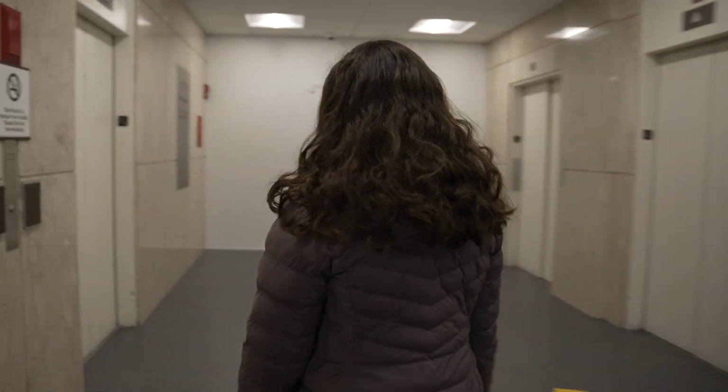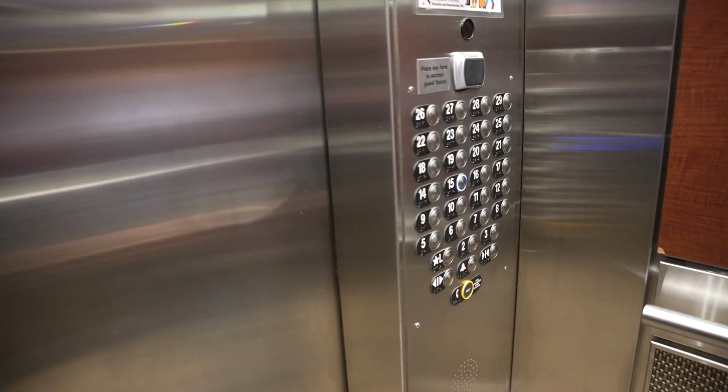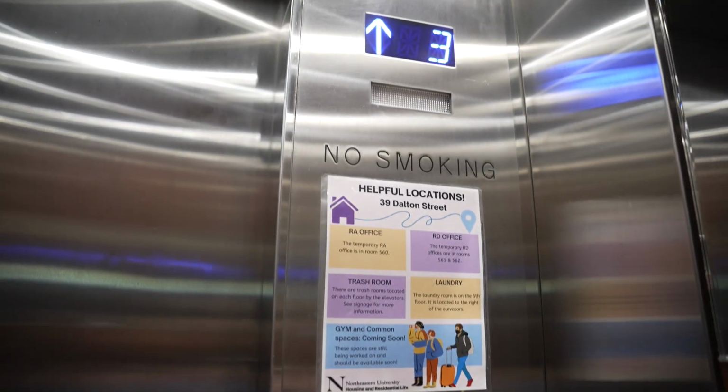In order to go up to my room, we have to take the elevator, so we push the button. Oh my goodness, an elevator. We're going up to the 15th floor. As you can see, we pressed a button. It'll show you up there what floor we're at.